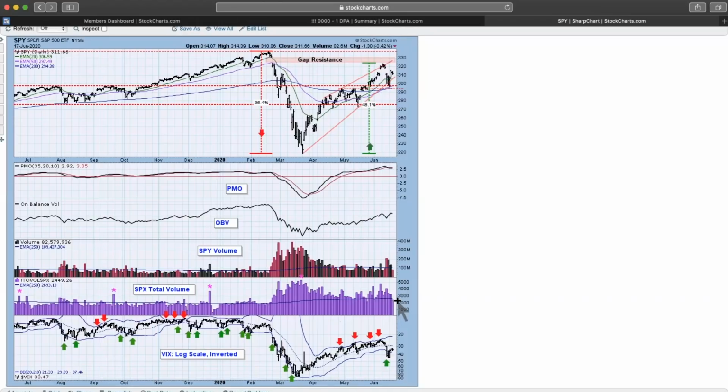Right. And today, in the last couple of months, we've only been below that average. This will be the third time since February. So maybe things are calming down just a little bit. We'll have to see.